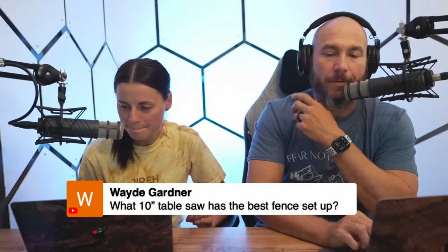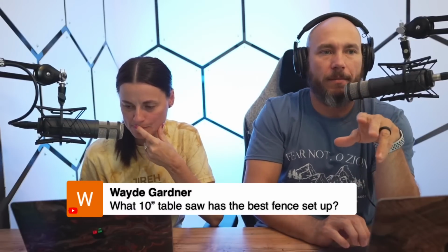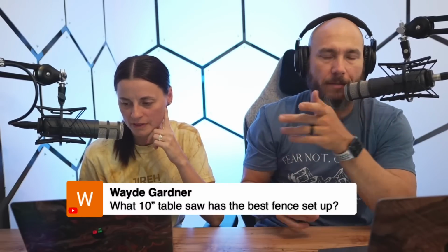What's the best 10-inch table saw? Probably it was the Delta. It had the best fence, is what the question was. It was the Delta 36-725, or whichever one I had. Now it's the exact same saw, but Ridgid makes it, and they sell it at Home Depot. It's about $699, I think. Excellent saw.